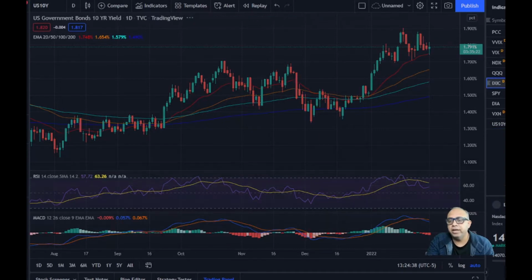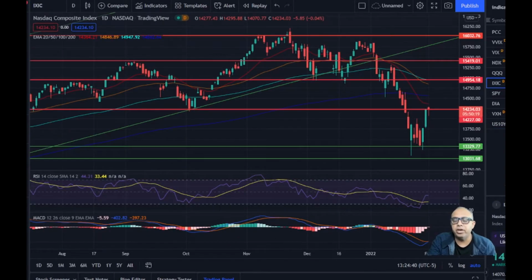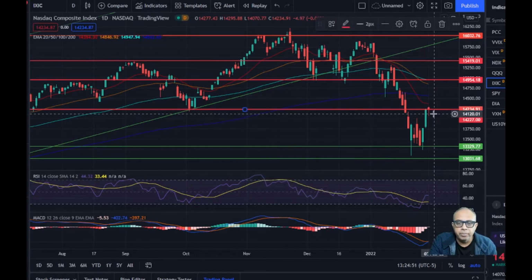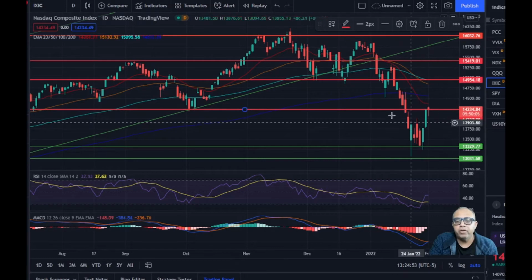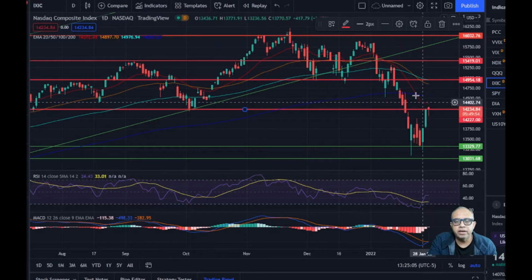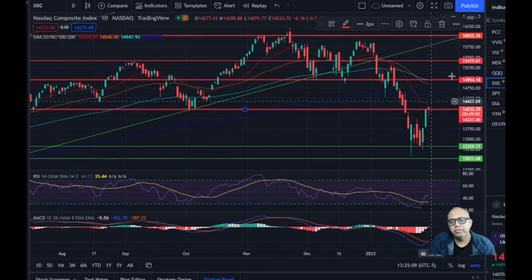And let's go on to NASDAQ. NASDAQ is marginally down by 0.04%. And we are just above this support at 14227.00. Earlier in the day, we were trying to break above it. So I'm going to wait for the end of the day to see whether I can mark this as a support. So we have to validate this and stay above this throughout the day for that purpose. Our next challenge out here for the NASDAQ is this red line, which is a 20-day EMA. We have to break through that in order to make further progress.